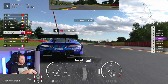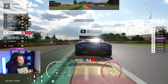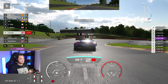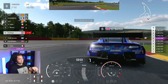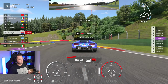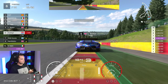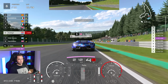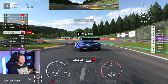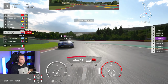So it's stay out or do an undercut. If I do the same strategy as they will do, it's not going to work. Or just follow what Valerio does and that's it. If he pits, I'm pitting. I need that tow.